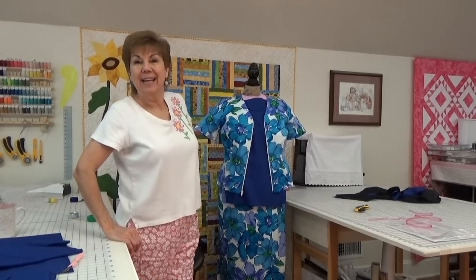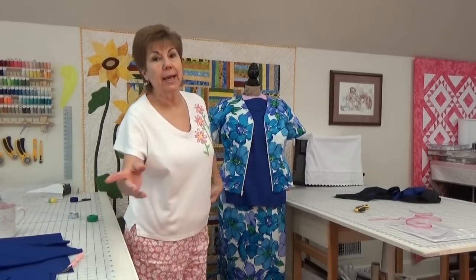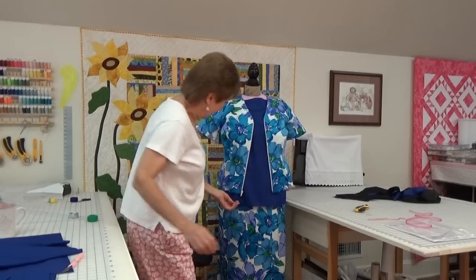Maybe if I get it done today, I can wear it tomorrow to church. And pardon my giant outfit. I know I'm wearing super baggy clown clothes today. But it's Saturday. And I don't care. But isn't it pretty? Don't you like it?